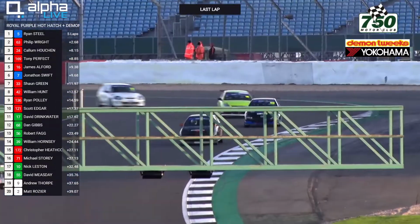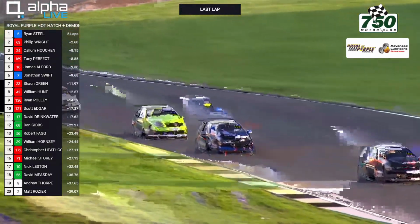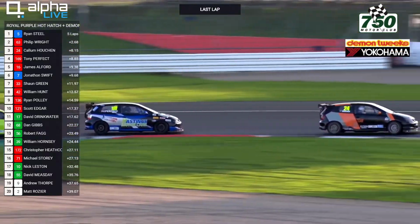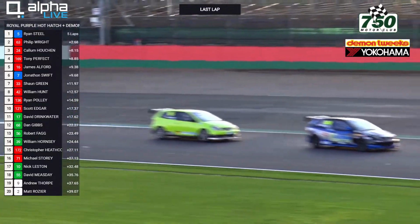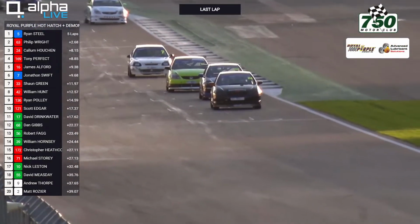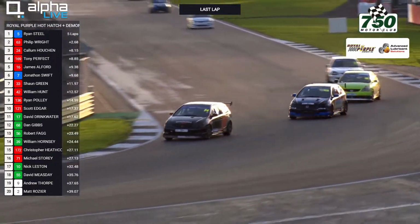We've got all the classic stocks piling through, and yeah, one of the Golfs, as you say, well up. Yeah, and a few of those have been racing in the championship this season. It's been good to see. And Dan Gibbs, I think obviously this is a circuit that doesn't suit the Saxos as well, because they're a bit further back, the likes of Rob Fagg. Yeah, it's not harming the fully modified Saxo, though, is it? Out front in the hot hatches.